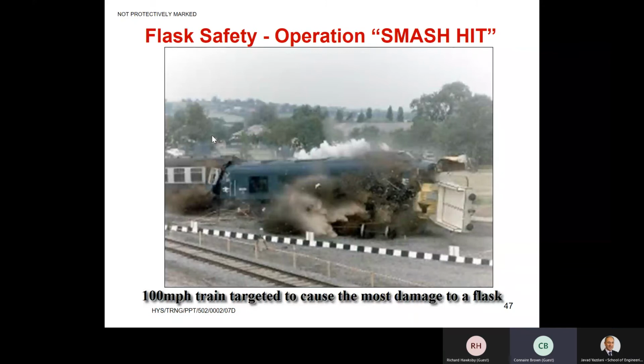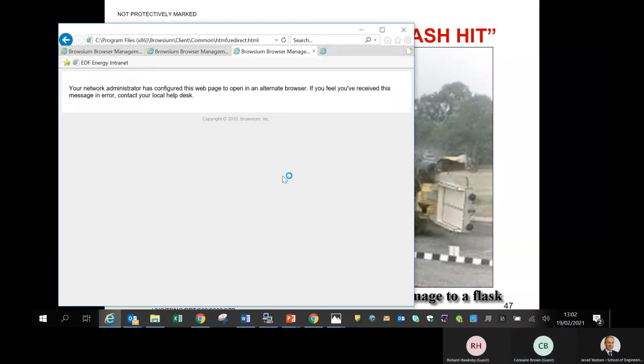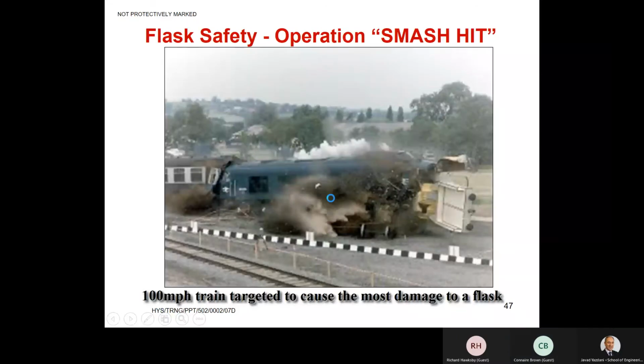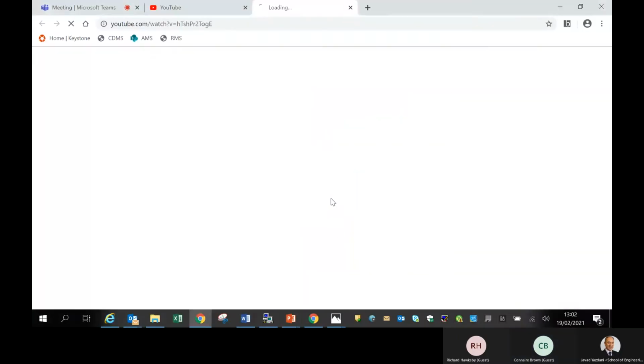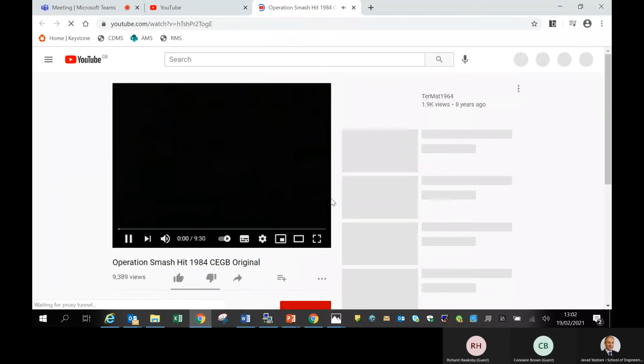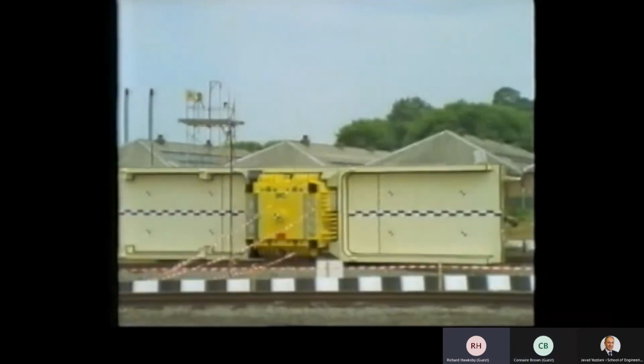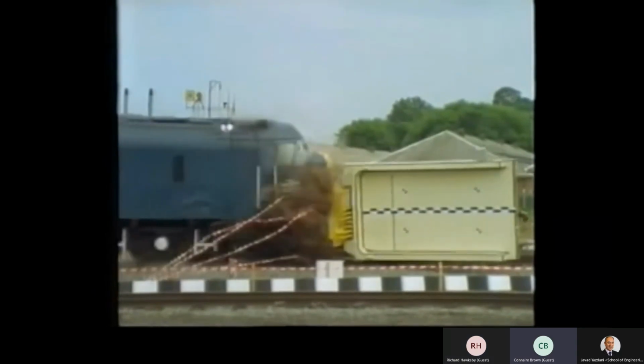So the design of the flask, yeah, we've got an interesting video. If you want to bring it up, Richard, we can run through the testing that was done between the Mark 1 and the Mark 2 flask, part of the development of the safety case for that plant. So this is showing you a flask that's now held on the train line. They run a logo into it.